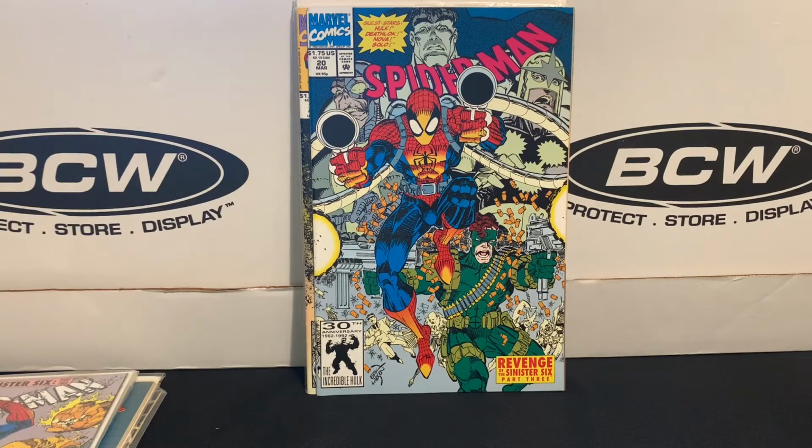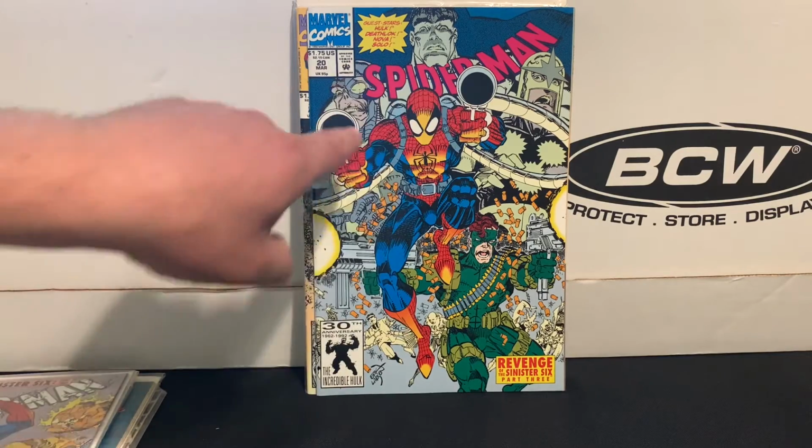Love issue 20 there. I did buy a copy of this for myself in the last handful of years, but it was a beat up copy. This is an upgrade for me, but I love that cover. So many bullet casings. Very 90s, but I just love the pose of Spider-Man.